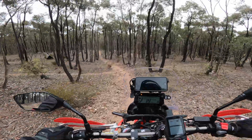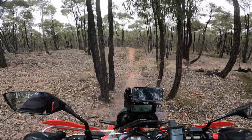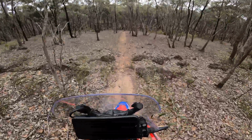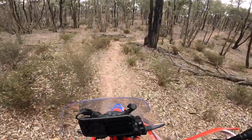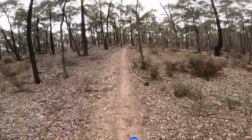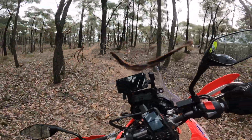A friend of mine's private property. That's his farm just over there, and he owns this bit of forest, and he's got this little, whoa, here we go, there's a jump, a little bit of single trail through here for his son to ride, which is very rare because you don't get to ride it much. It must be a piece of his son's bike there, that green bit.